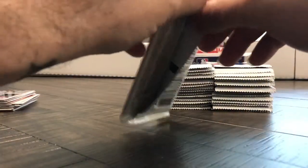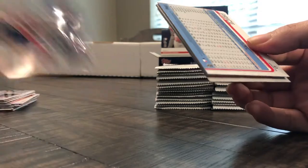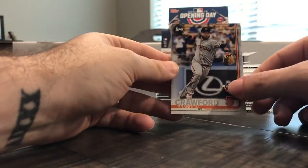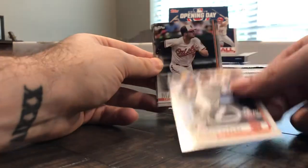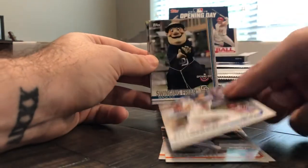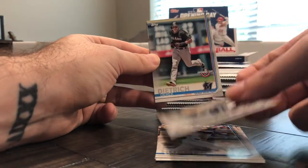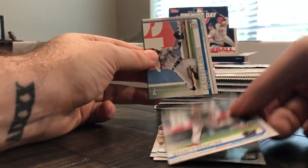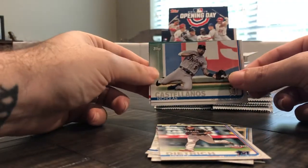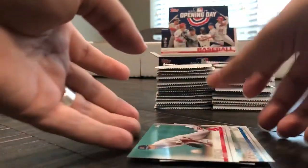We all know the set's pretty simple. They just piggyback off of the regular Topps Series 1 design. It's nothing too special. The only difference being the logo right there. Brandon Crawford, Trey Mancini, Eric Hosmer. And there we go, that's one of the differences in this set, you get the mascots. Derek Dietrich, Nicholas Castellanos, who probably won't end the year with the Tigers, and David Price.